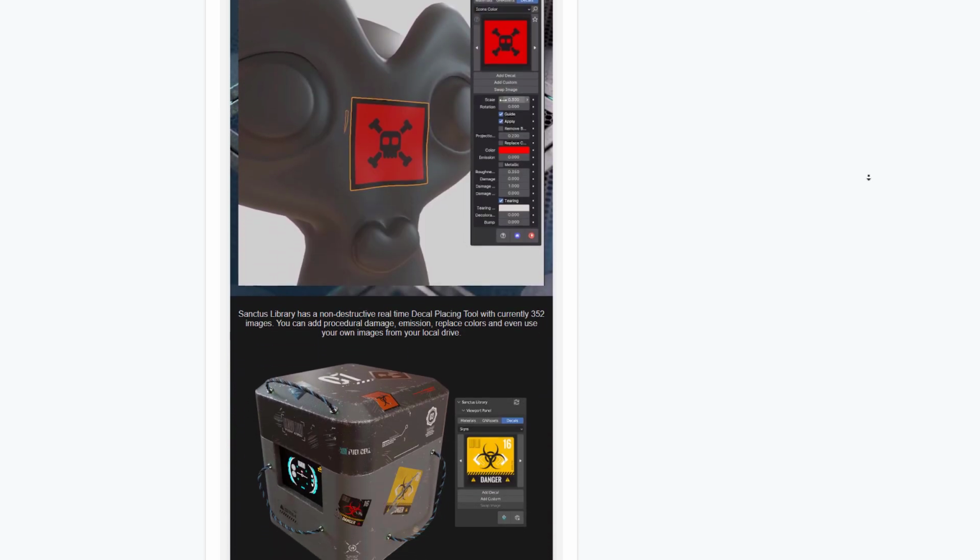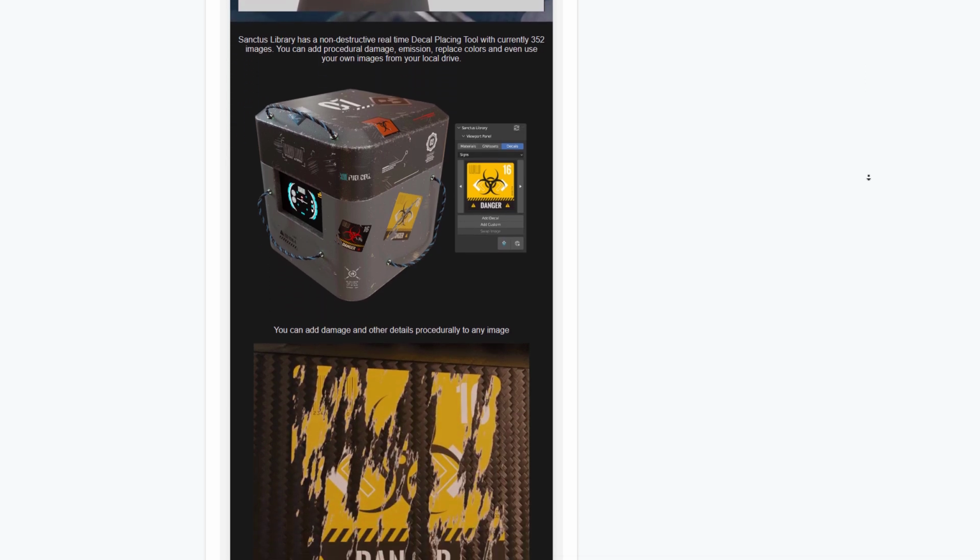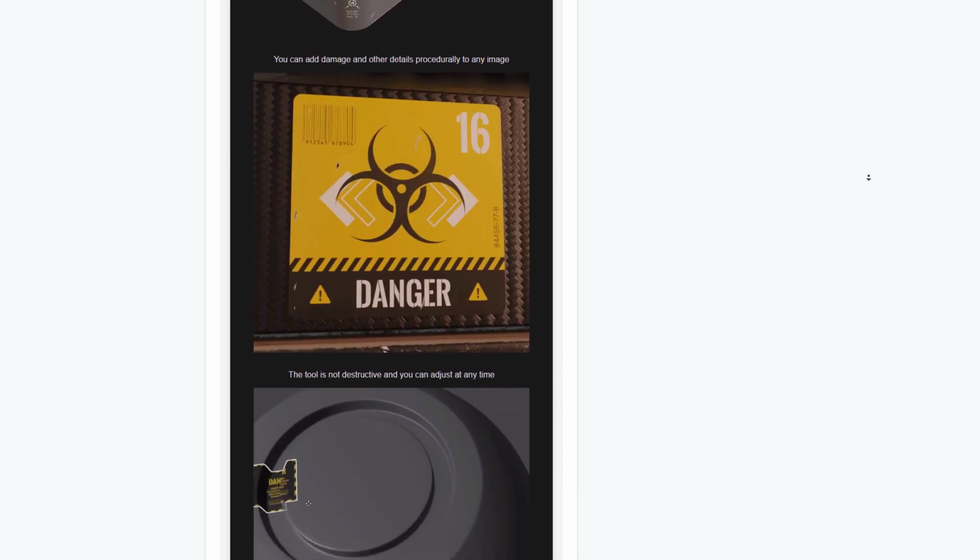Most of the add-ons that we've just talked about are all 4.0 compatible, so just in case you're using 4.0 or 4.0.1, you can definitely feel at ease with them.